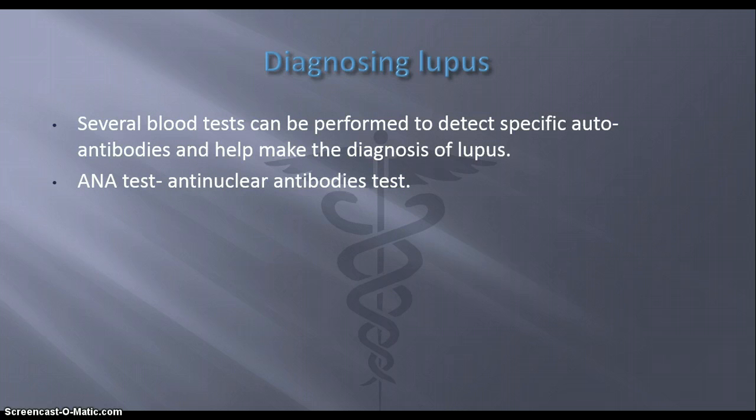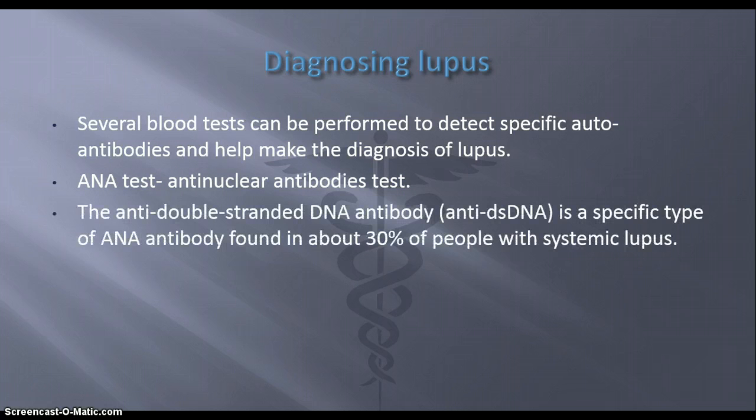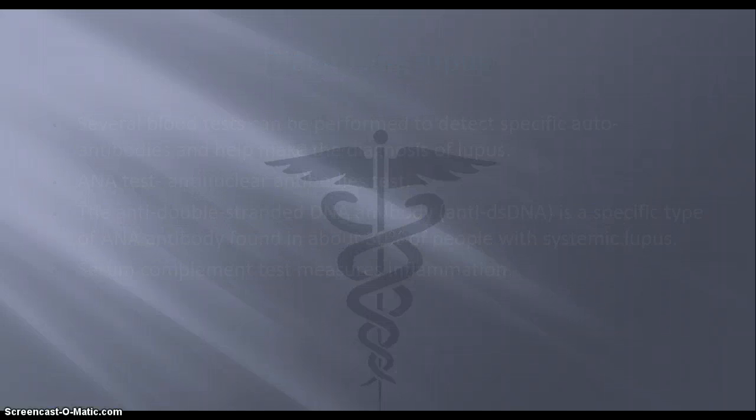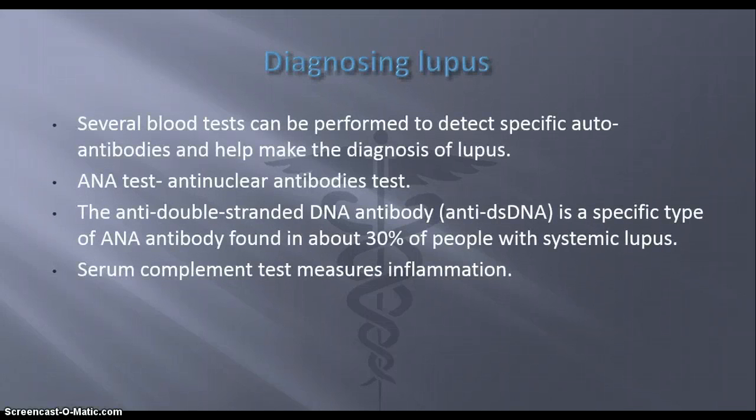Lupus is diagnosed in several different ways. There are multiple blood tests that can be performed. They detect specific autoantibodies, since it's an autoimmune disease, that help make the diagnosis. One of them is the anti-nuclear antibodies test. Then there is the anti-double-stranded DNA antibody. Long word, I know, but it's a very specific type of ANA antibody. It's found in about 30% of people with lupus. There's also a serum complement test, which measures inflammation.